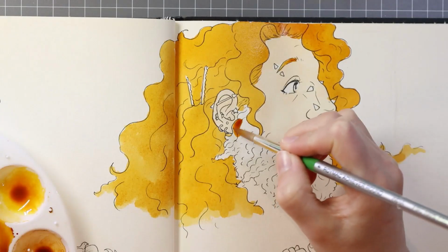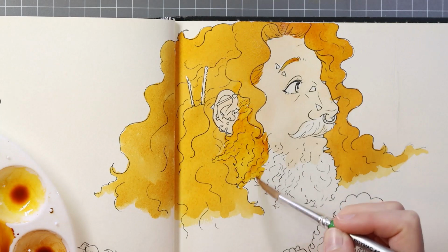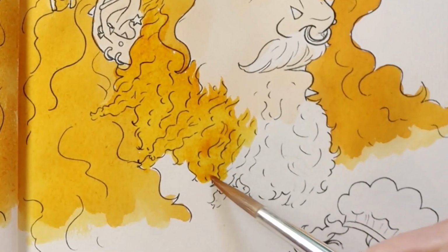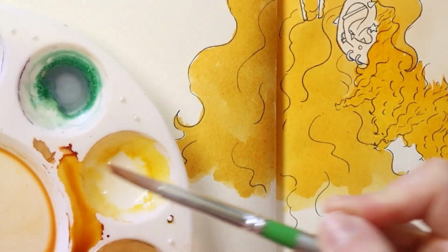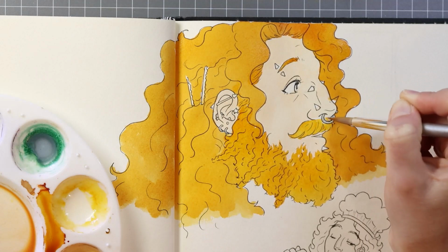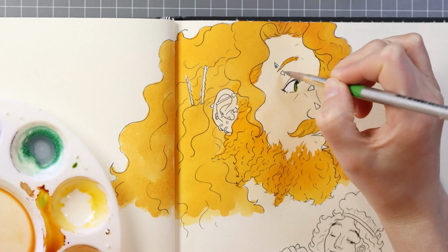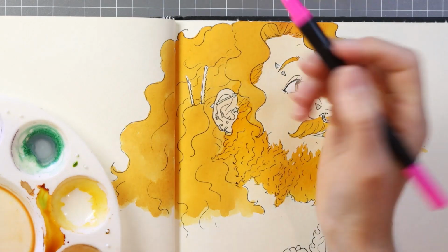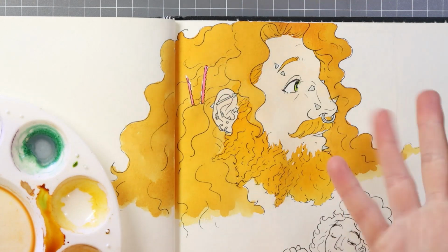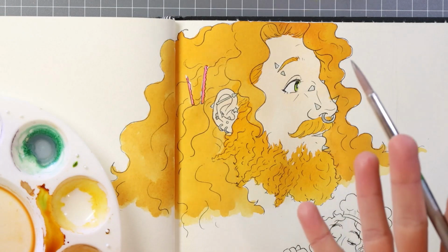Then I like to mix a slightly different color for the beard. No, now I'm running out of the beard color too. What is wrong with me? We have just enough for the mustache. Some green for his eyes, some grey for his piercings, and let's go pink for the bobby pins. That looks good enough for now, and I will come back later and do all the shading and stuff in pencil, because let's be honest, I'm lazy with watercolors.